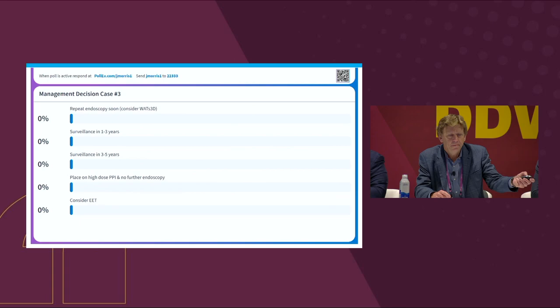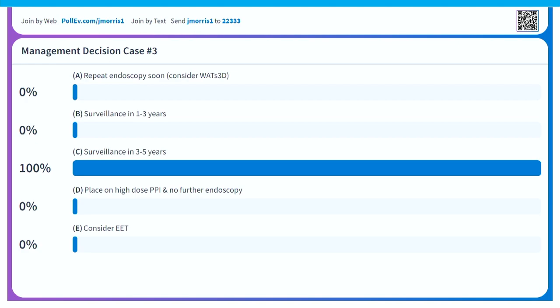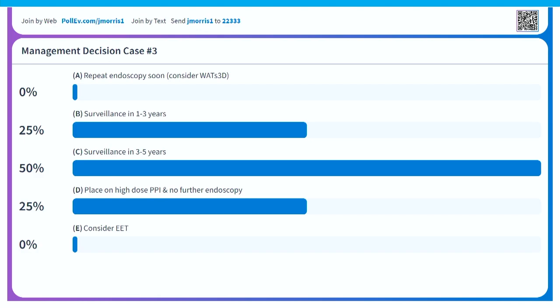And so I throw it out, like I said, to you guys, what would you do with this patient? Fairly low risk, 4-centimeter segment non-dysplastic Barrett's. Have him come back in 3 to 5 years, shorter interval, 1 to 3 years. Maybe repeat the endoscopy, do a Watts this time. What are your thoughts? Place on high-dose PPI, no further endoscopies, or would anybody ablate this gentleman?